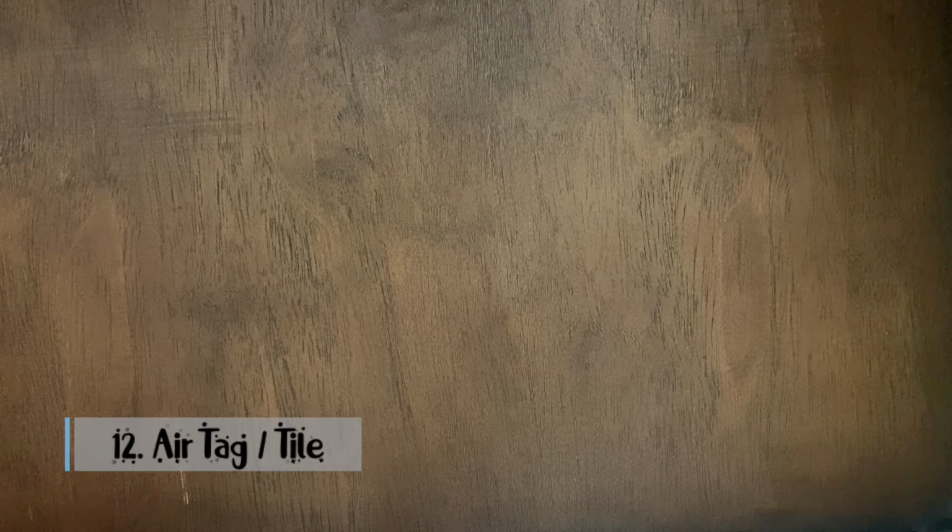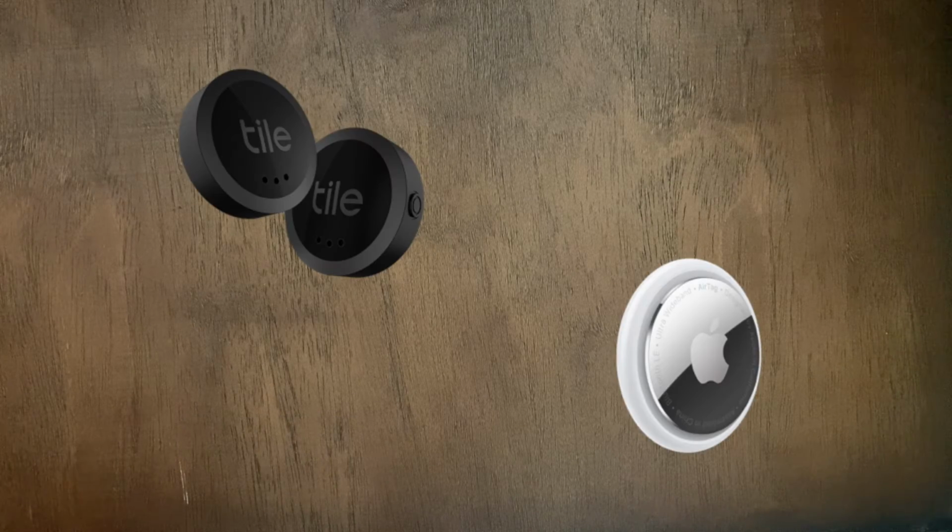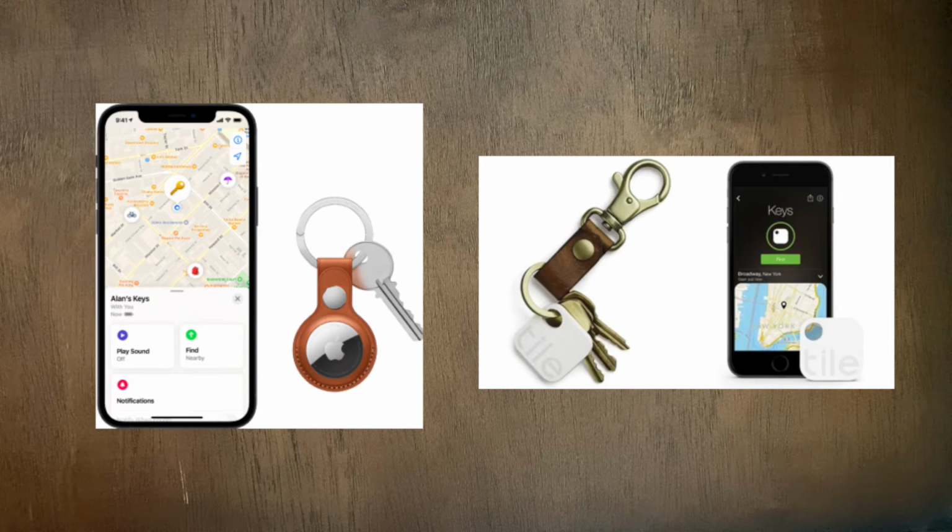The next idea is an AirTag or a Tile or any other similar device that helps you locate lost items. It's really easy to lose things when your vision's not too good, and this makes it easier for us to find those things. Plus, a lot of those devices work in reverse and help you find your phone.